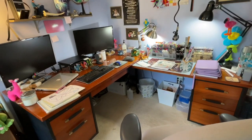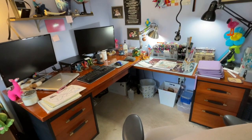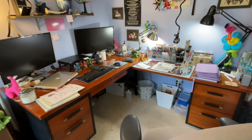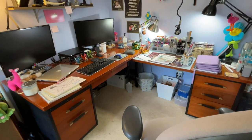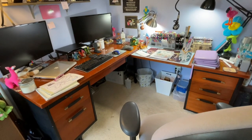But my desk is a large desk with a return. I bought that at an office furniture resale shop sometime in the late 90s for $25. And then we refinished it. It's been around for a while. It's amazing. It's what I always wanted.